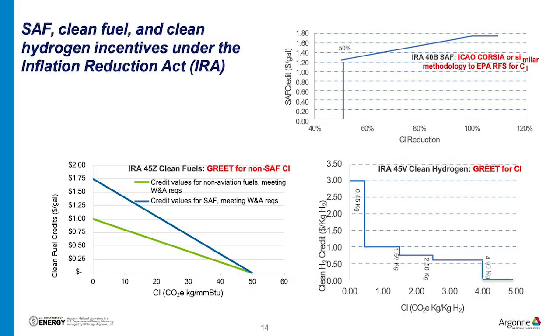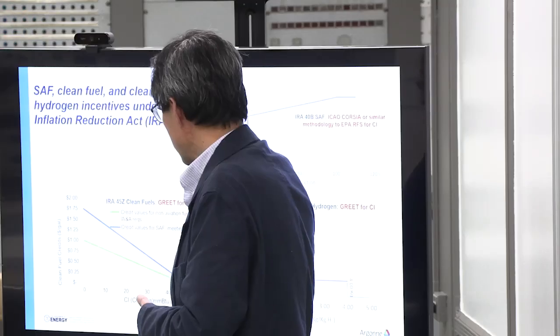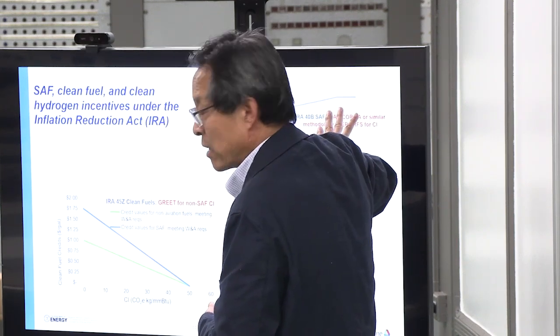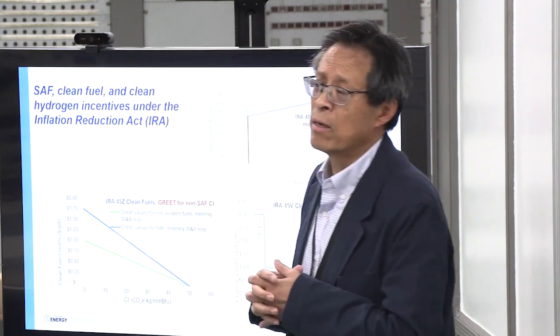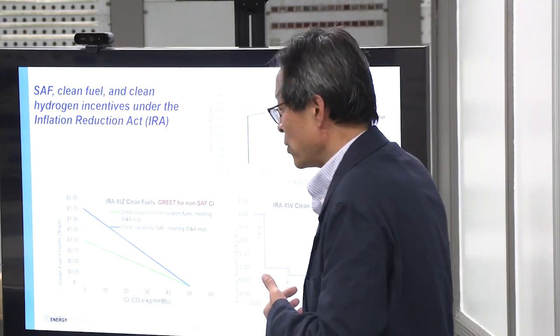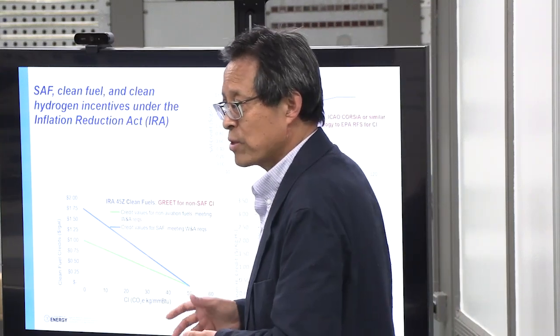Then the 45Z provision is for clean fuels, the other liquid fuels such as renewable diesel. Again, as you see, this is done per gallon based on carbon intensity, and the carbon intensity again is set based on Argonne GREET. So we worked on this GREET portion, which was done in December. This was done on April 30th. Now we'll work on this. So there will be three GREET versions for IRA incentives that companies will use, and the Treasury and the DOE will certify.